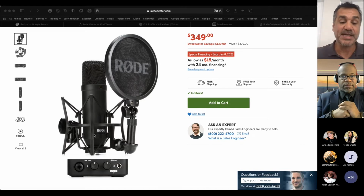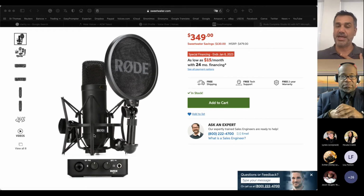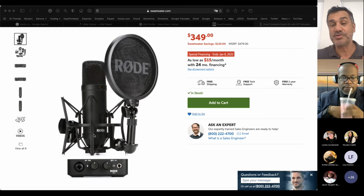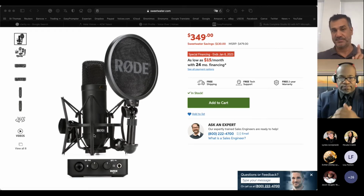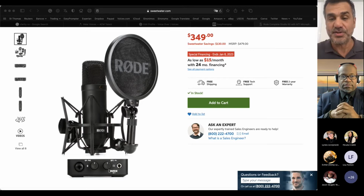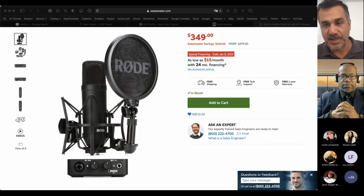Let me tell you something, guys. Shock mounts don't come cheap. My shock mount, the one that I have to use for a Neumann microphone, is around $280, just the shock mount. So we're talking about something that's costing $350 here, and you're getting the pop stopper, the mic, the shock mount, and also the interface. This is the interface that will connect you to the mic and to the computer. So you will be good to go. I know it's not cheap, and there are cheaper options.